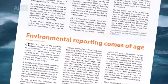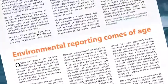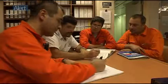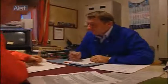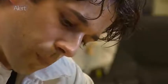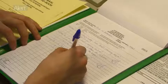Seafarers, especially the master and his senior officers, have to deal with a lot of paper-based logs and reporting forms. These not only add to their workload, but can also present opportunities for error. Even worse, misreporting. Yet, many shipping companies still rely on handwritten logs for their reporting, which can be easily doctored. But here is an area where technology can be put to good use. Electronic monitoring and reporting, for example.